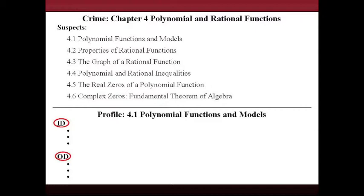The notes include the crime and a clear list of suspects, followed by profiles for each suspect. The ID section in the suspect profile refers to important details. These details are quickly found in the section summary in the Pre-Calculus book. The OD section in the suspect profile refers to other details. If necessary, you can find these details in the corresponding section of the book. Remember, your profiles must include enough information for you to recognize each suspect.